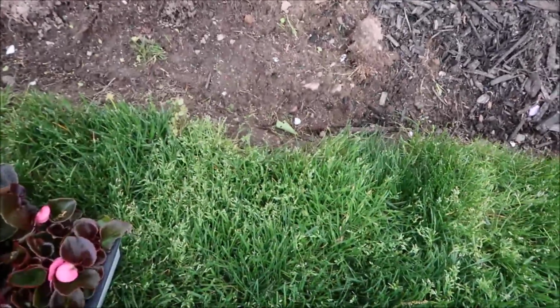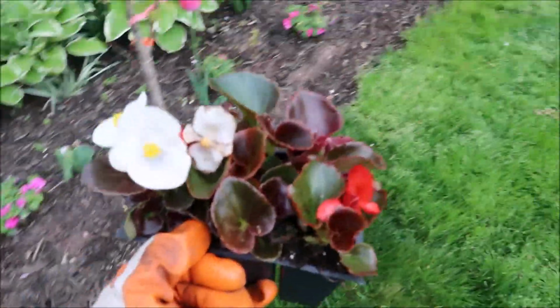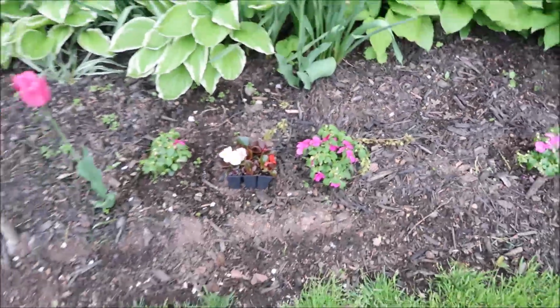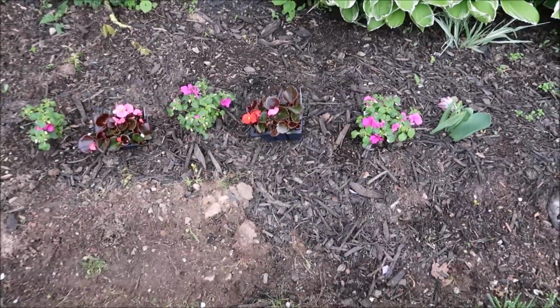Now, of course, I'm not going to put all 6 of them in. I'm just giving us a feel of what it looks like or will look like. But yeah, I'm going to set it in there. That's the idea.